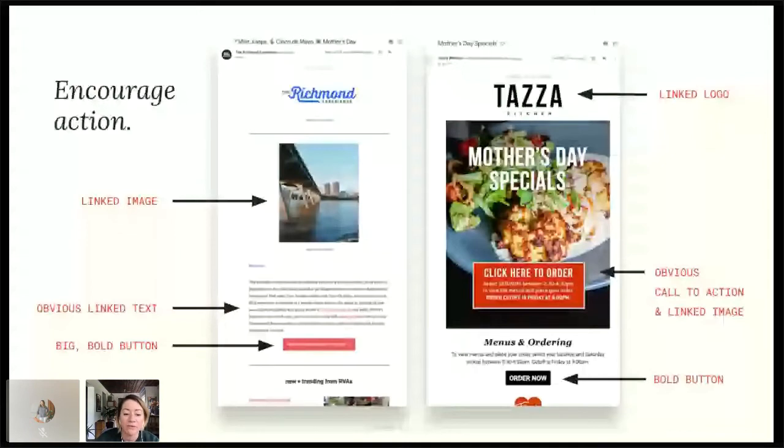I also really love this email I got recently from Taza about their Mother's Day specials. The action they want from me is so obvious, and they've included all of the necessary information I need to take that action. It's telling me what times delivery are. It's telling me a cutoff. It's giving me a link. It's reminding me about Mother's Day. It's all right there, and it's super easy to digest.